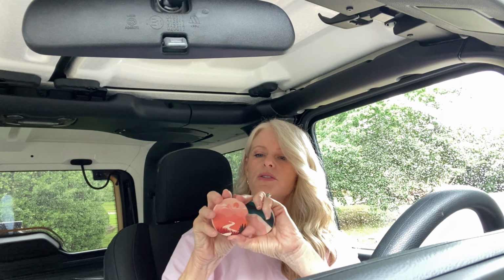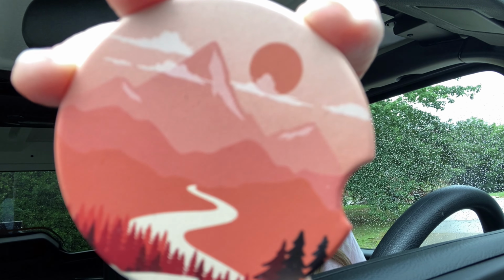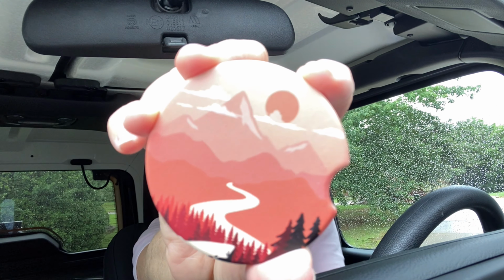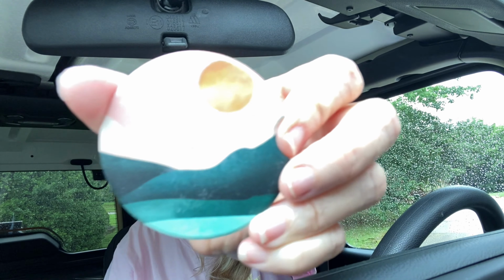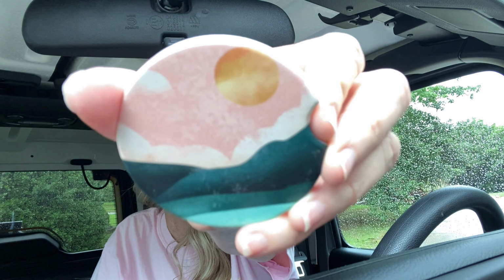I got these cute little coasters. I got these from Amazon. These are little absorbent cup holder bottoms. So it looks cuter than what it, oh, there we go. There you go. Look at that. That is so cute. And then this is the other one. They actually are prettier than what it looks like on the camera.